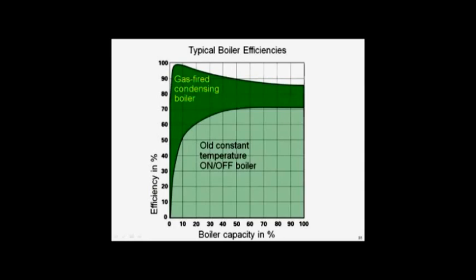Let's take a quick look so you understand the difference in the old-fashioned non-condensing boilers and how you ran them in efficiency, and the new ones. This is important from an application standpoint. You get this. So the light green there would be the old non-condensing boilers, and the top dark green would be the condensing boilers.